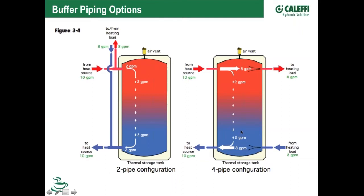So let me start over here with the 4-pipe. This is typically what we've been showing in some of our hydronics and piping schematics, where you use this tank as both a buffer tank and as a hydraulic separator. To do that, you just use all 4 connections like that. So we're coming in from our heat source on one side, returning back to it. There's our primary, secondary, so to speak, our hydraulic separation. And then we're taking our heating loads off the other side. And this is still doable, and this works pretty good.